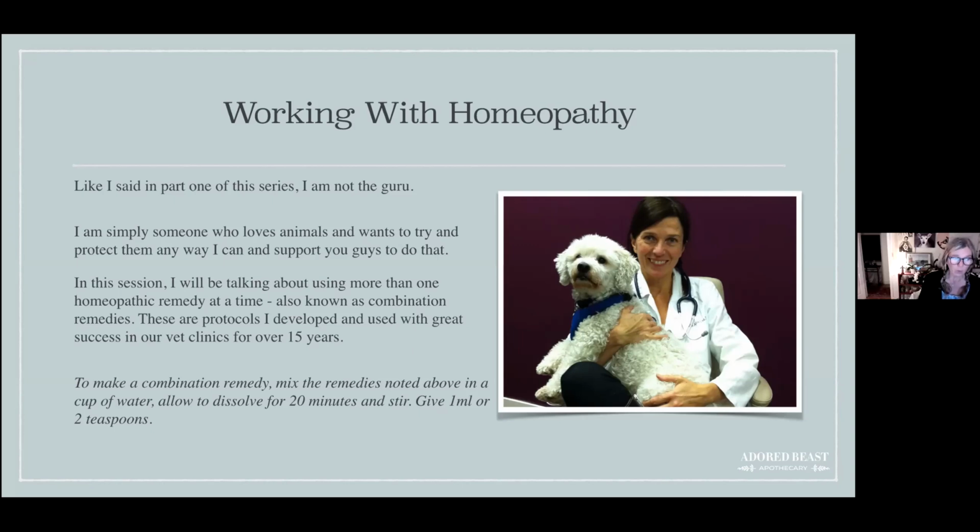When you make a combination remedy, you take the remedies that I'll be recommending and mix them with a cup of water. Allow them to dissolve for about 20 minutes, then give it a stir. You can give your animal 1 ml, if you have a syringe or eyedropper with a 1 ml gauge, or about 2 teaspoons. The best way is to open their mouth and squirt it inside their lips or up along the gum line, and they can swallow some of it.